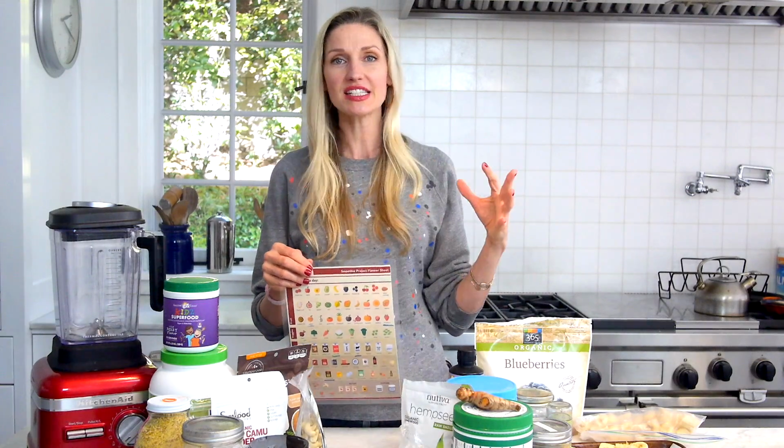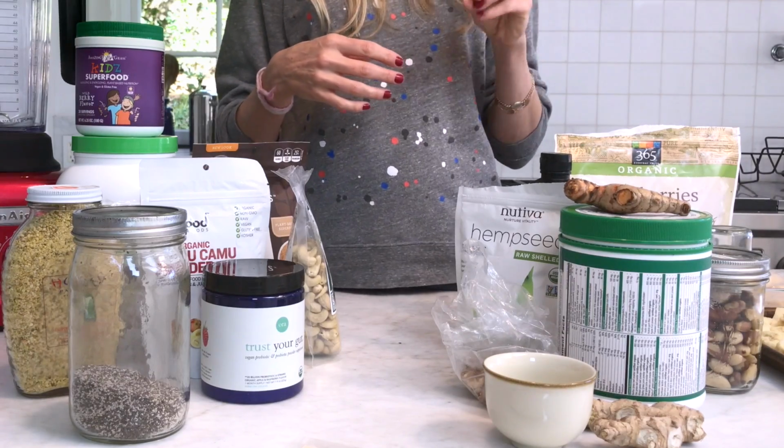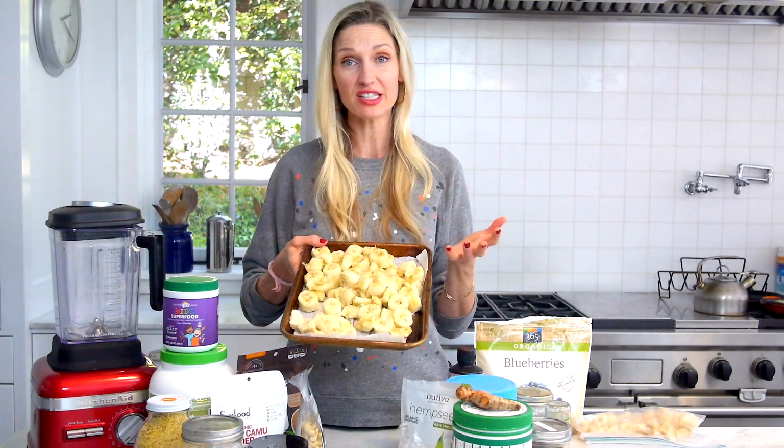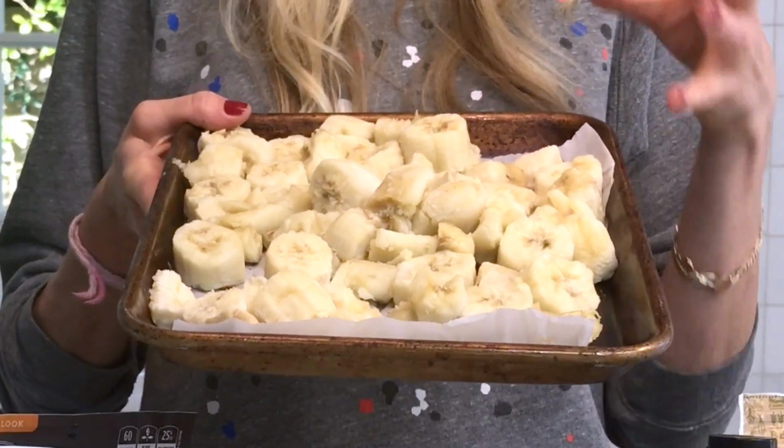I buy tons of fresh and frozen fruits, but you don't always want to buy fruits that are gonna go bad. So I like to freeze as much as possible. I love putting bananas in smoothies because it not only adds a lot of potassium, but it makes them thick, creamy, but you can also freeze them.